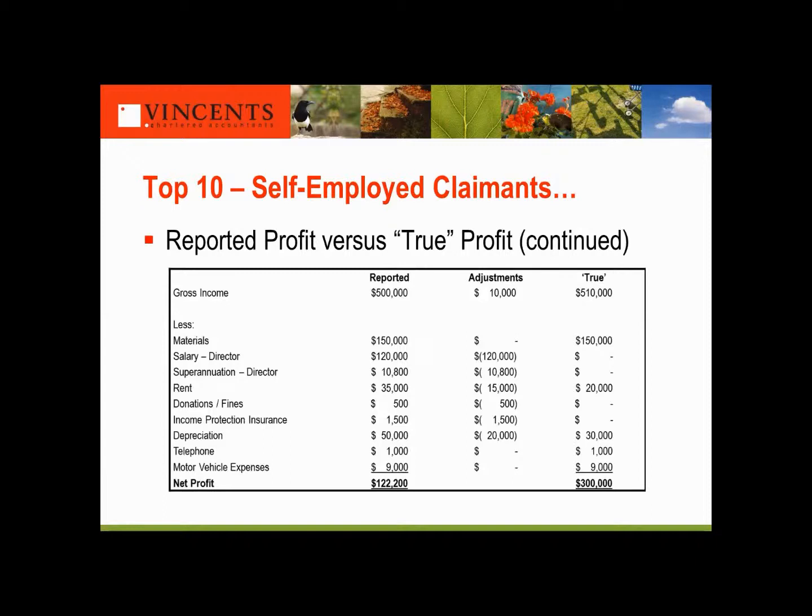Now the next slide sort of runs through all of those points about what can be adjusted, or what can be used to adjust the reported financial records to a true profit. So if we run down, we add back $10,000, or we add $10,000 to the gross income, this would be the goods for end use adjustment, if you like.